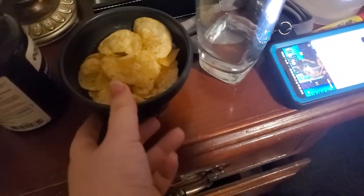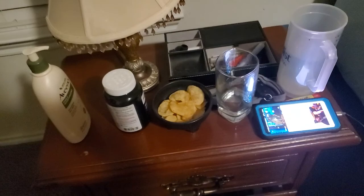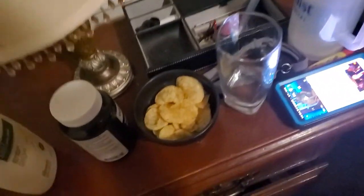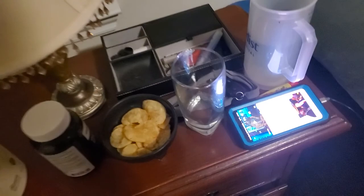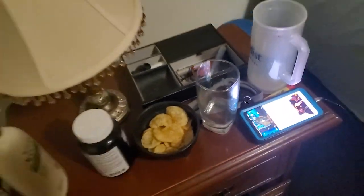Oh, let me turn the light off. Why do you come over and turn the light off for? I'm trying to show. You're not showing nothing. You're trying to take the chips. I won't take it. I just wanted a little. No. Okay, I love you. I love you too. Enjoy your chips.